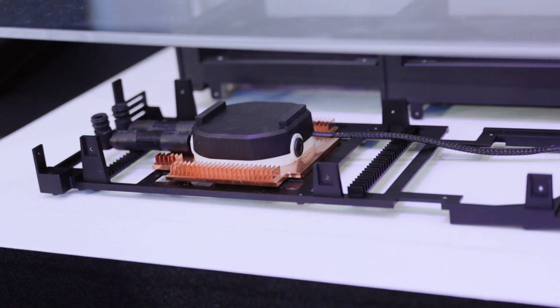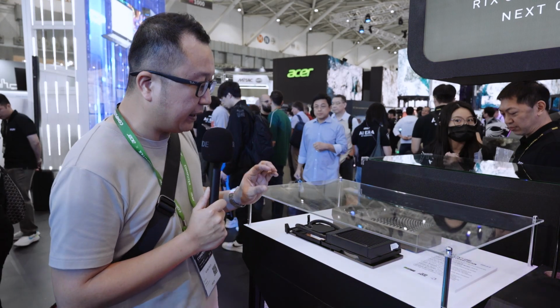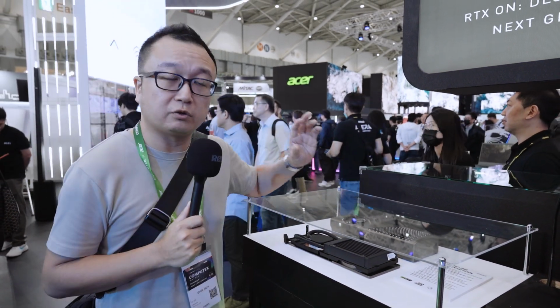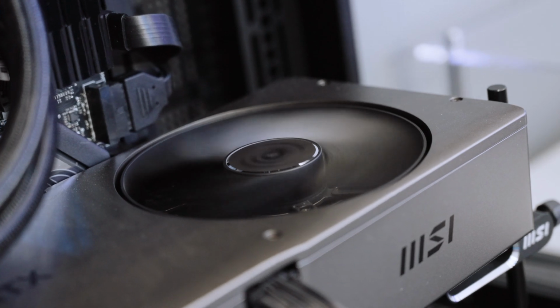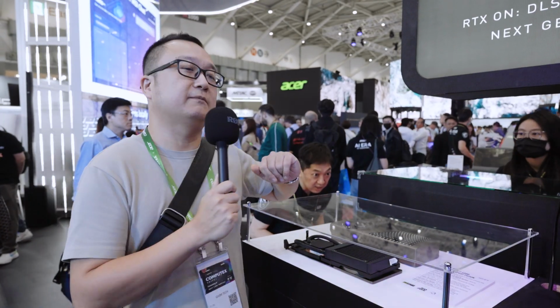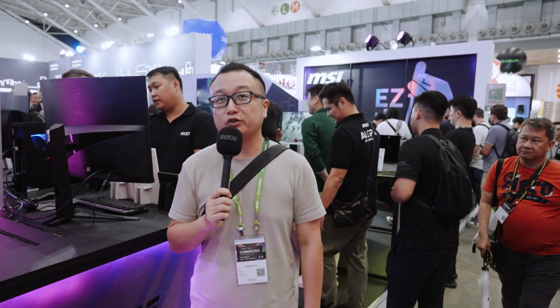So the pump is actually a pretty low profile pump to keep the card somewhat thin enough to not be even thicker than it's already supposed to be, right? And most importantly, according to MSI, this fan design is patented. And that concludes our tour for the MSI booth in Computex 2024.